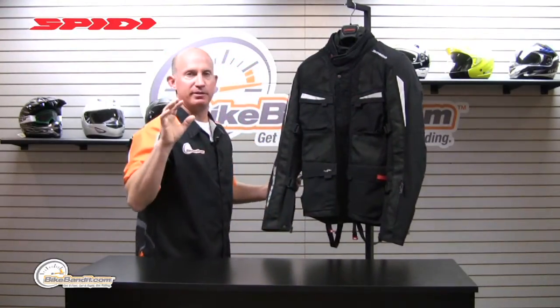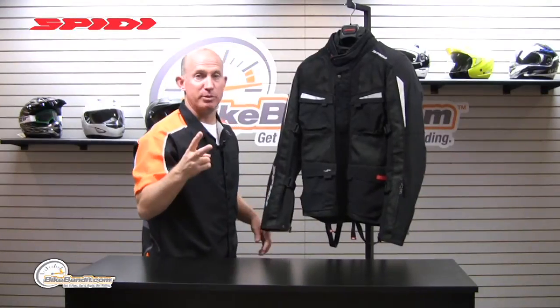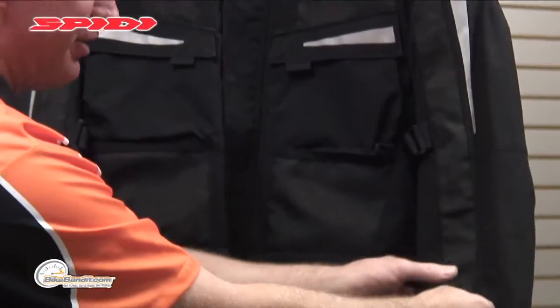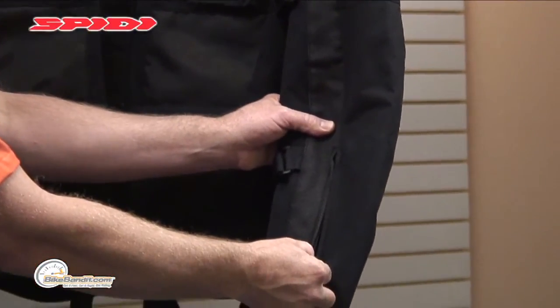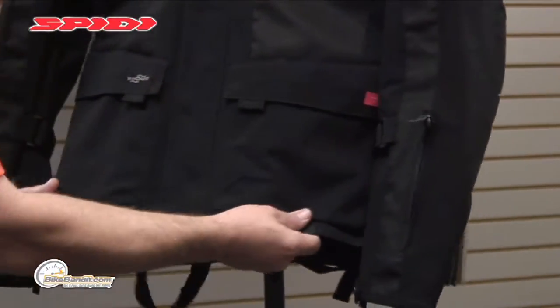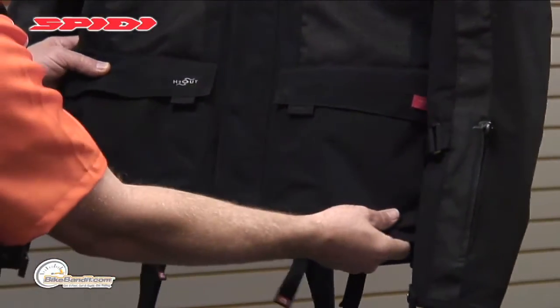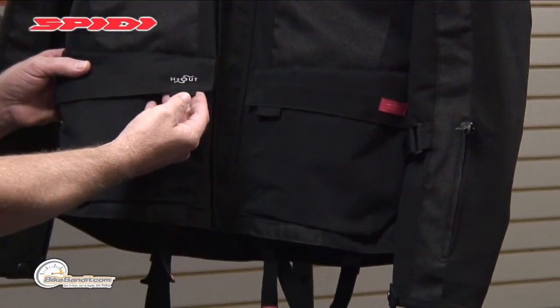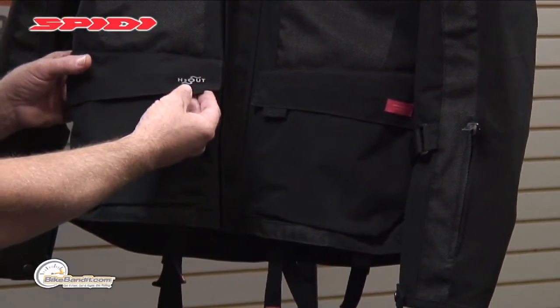Okay. 5 pockets. 2 of them are waterproof. You've got these 2 up top here, and this guy down here on the sleeve. Those are your non-waterproof. And then your waterproof pockets are going to be these 2 monsters down here at the bottom of the jacket. And again, what Spidi has done for you is they've taken into account that you're going to be riding this in inclement weather as well.